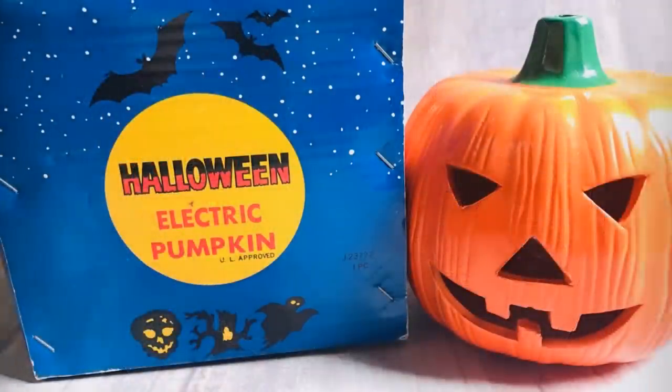Then I also bought this guy. I saw the box and immediately was like, yes, please. So this is a Halloween electric pumpkin. I believe that there is one online now. I think they're asking $50. This did not come with the electric cord, but I mean, how easy is that to replace? I like the look of this pumpkin because it reminds me of the pumpkin used in the original Halloween movie, and that is probably my favorite Halloween horror flick.